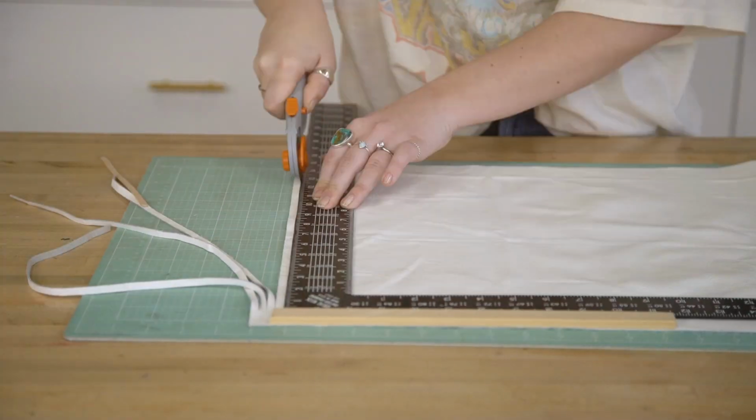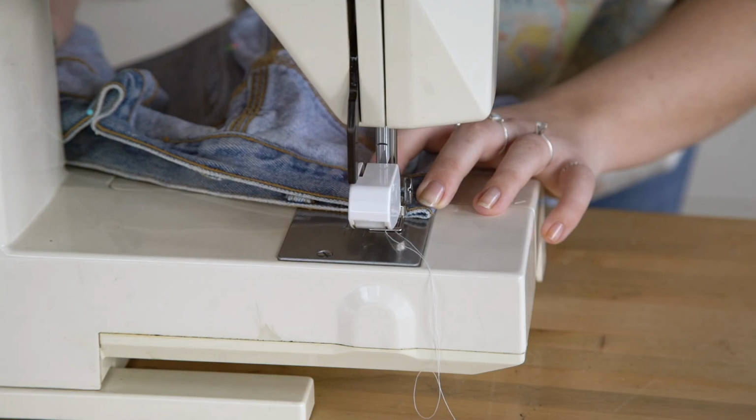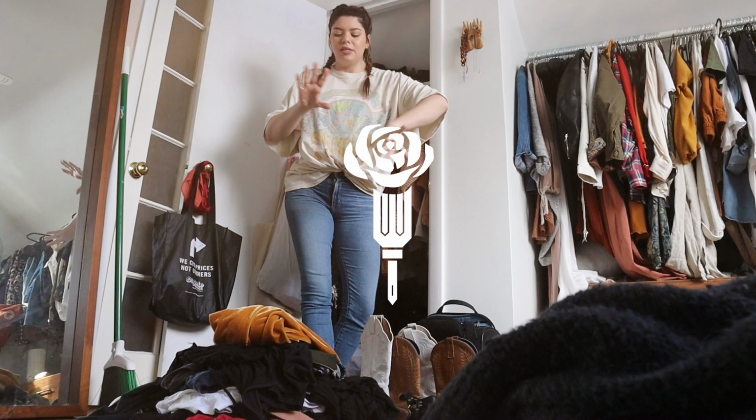Today we're gonna be DIYing some fashion items that I've been putting off for way too long. Don't let them see the thread.